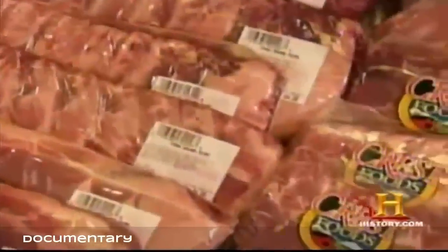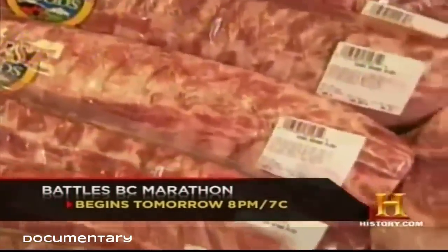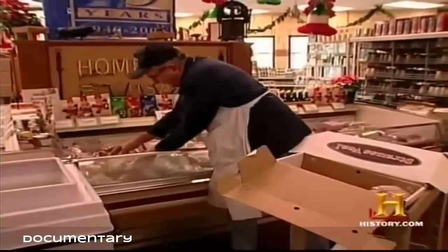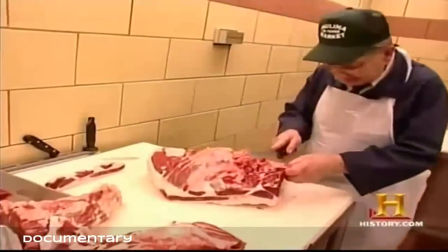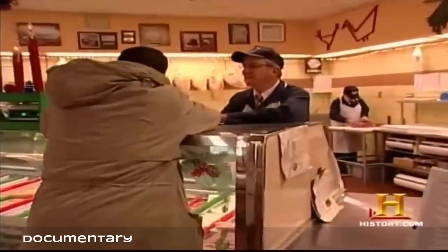That has shifted. Now you go to the supermarket and you pick something out in a plastic container that is wrapped. It may be frozen, it may not be frozen, but it certainly isn't processed in front of you. Today's factory-cut, vacuum-packaged meat products have forced the traditional butcher to seek out specialized niches in the meat marketplace. Chicago's Polina Market is a classic specialty meat market for urban consumers, determined to maintain the tradition of face-to-face contact with the butcher.